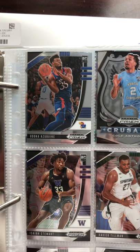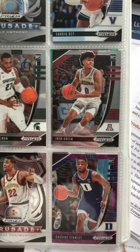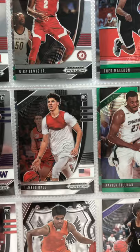Cole Anthony, Crusade. Xavier Tillman, RJ Hampton, and we got our first LaMelo Ball. It's very nice. LaMelo Ball of the Charlotte Hornets.